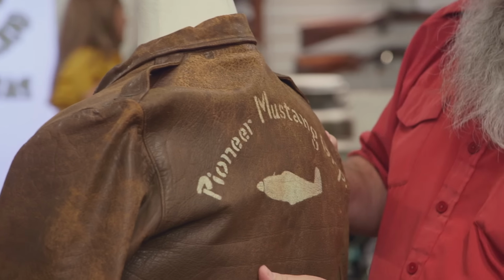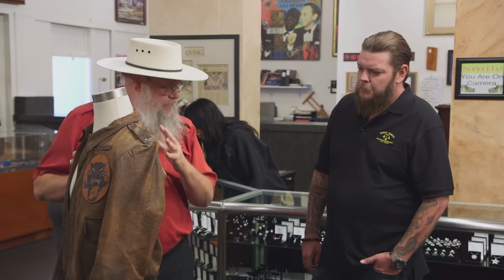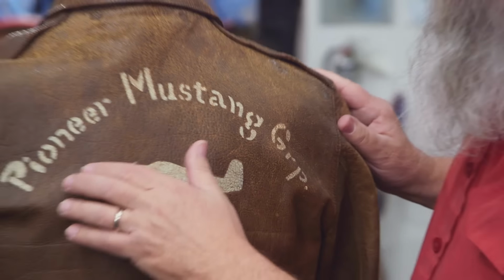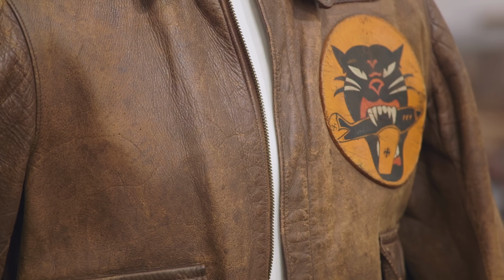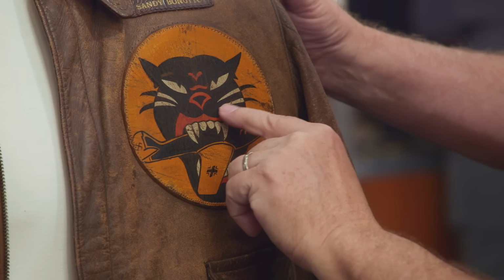When you see a painted jacket, this is what you're looking for in World War II fighter jackets, and it is in really nice shape. The patch, though, that's interesting. That's odd. This patch is not the original one that was on here. I have never seen that. That's exactly why I brought you in.